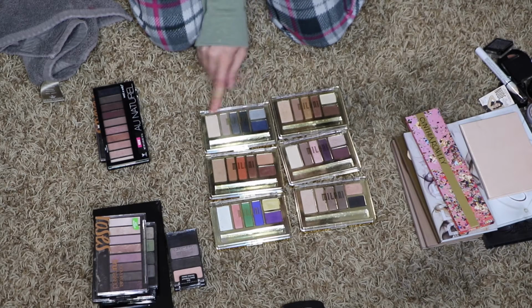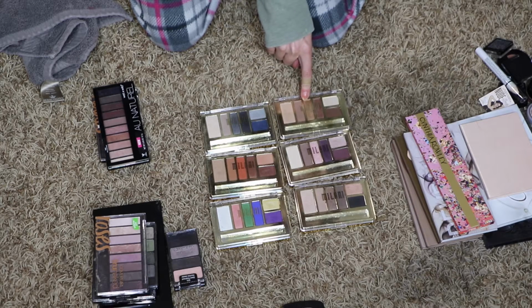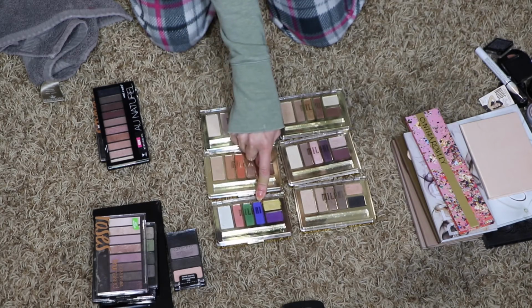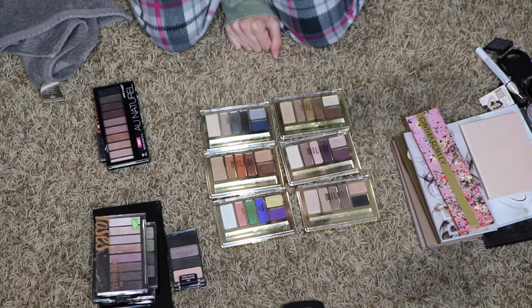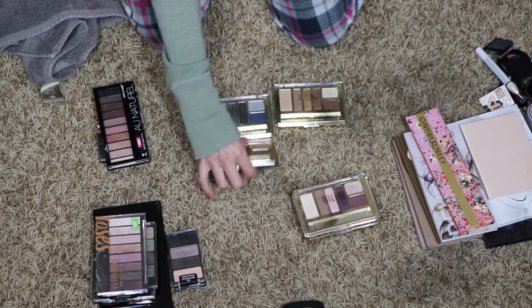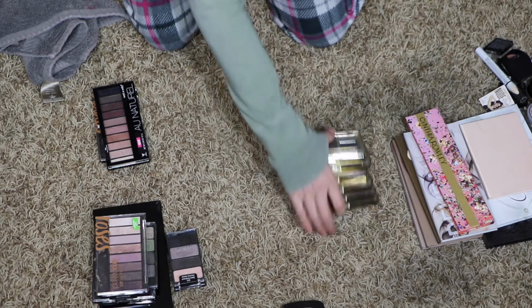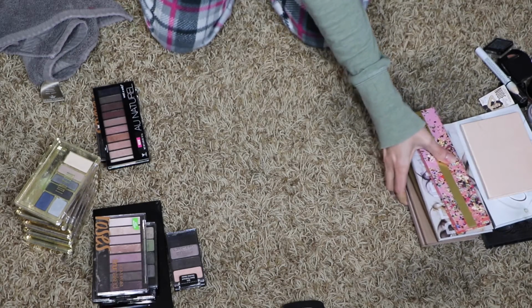This blues one I don't use very often, but I don't have a lot of blues in my collection. This is a really, really neutral one, but again, the quality is just so good. And then, of course, this one, the Vital Brights, I'm not going to use all that often, but how fun is it to have that just in case you want to play with it. And I only spent $10 on it, versus buying like the Urban Decay Electric palette or something like that. So I'm going to keep all of the Milani Everyday Eyes. And I really wish that they would come out with something else too.